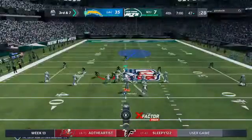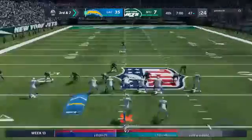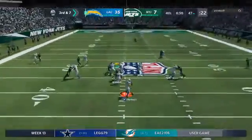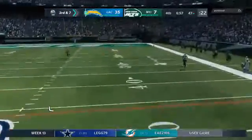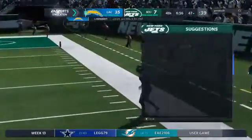The Chargers on 3rd down. A perfect 4 for 4 thus far. This is 3rd and 7. Play action this time for Justin Herbert. He's going to loft it deep right sideline. And that will be incomplete.